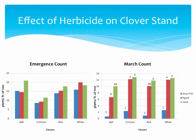You can see at the emergence count, there was no significant difference among any of the clovers, so this means that they all did emerge, and at emergence, there was no significant difference among any clovers when treated by either of the herbicides. But then in March, if you look at the red bars, Pasture Guard had no significant impact on the clovers when compared to the non-treated, but Grazing P plus D significantly reduced stand.